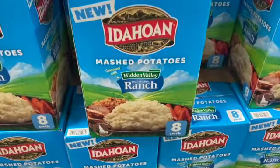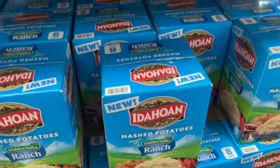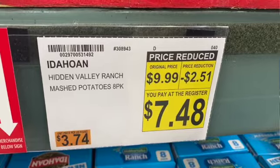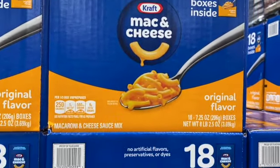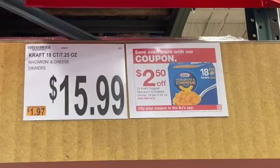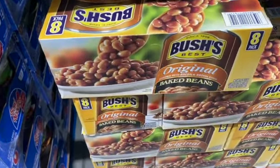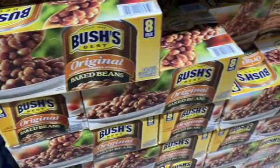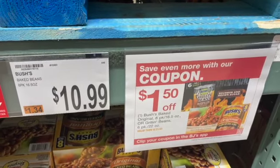8-pack of Idahoan mashed potatoes seasoned with Hidden Valley Original Ranch, $9.99, take $2.51 off, $7.48. 18 count Kraft macaroni and cheese dinners in the blue box. $15.99, take $2.50 off with the coupon, $13.49. 8-pack, 16.5-ounce Bush's Best Original Baked Beans. $10.99, take $1.50 off with the coupon, $9.49.